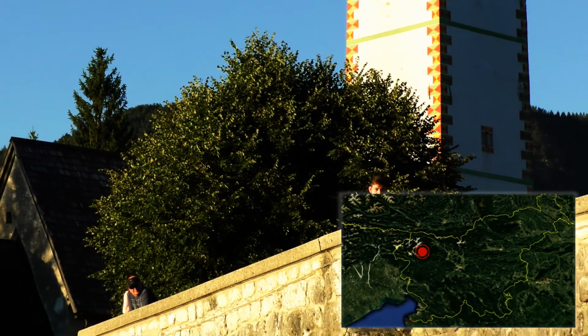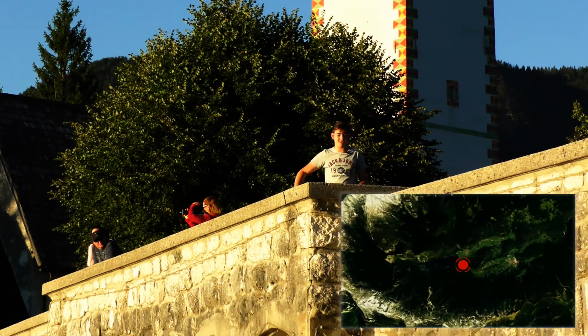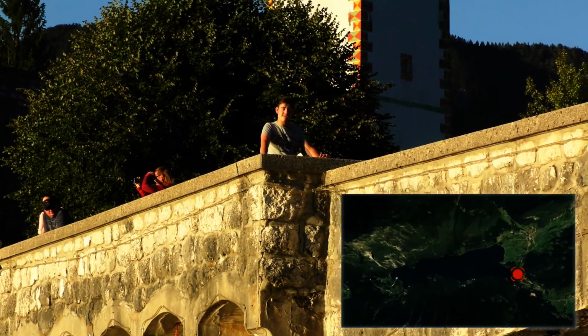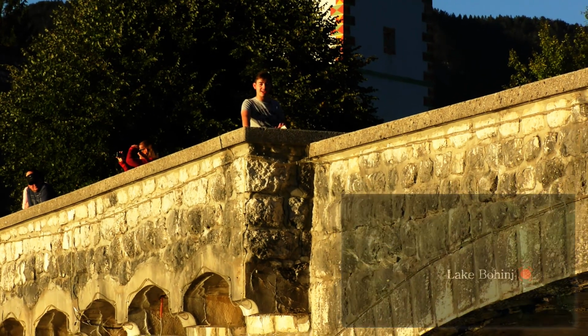Now in the park are 59 species of plant. We've also got lots of fish and lots of birds and lots of other stuff as well. But for now I'm more interested in this church behind me. So we'll see now what that looks like up close.